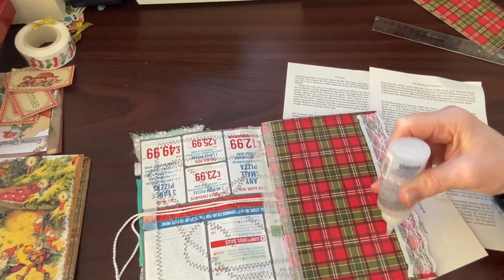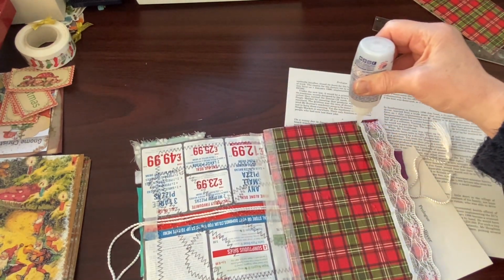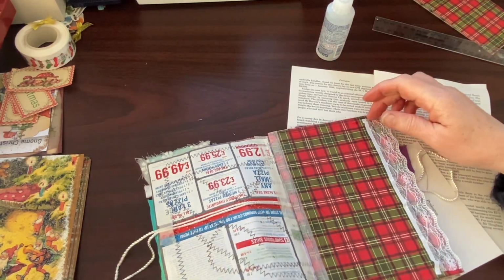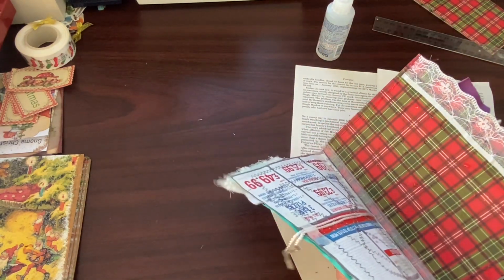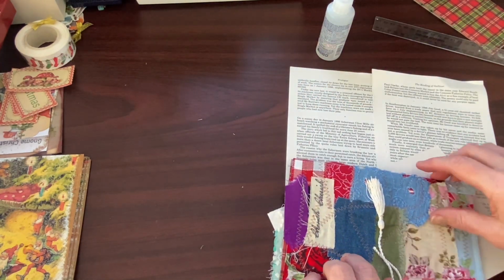Yeah, so I am liking this cover because it's going to be really easy to, you know, if it's not in the right place, just stick some extra bits on the front and make everything in the right place.